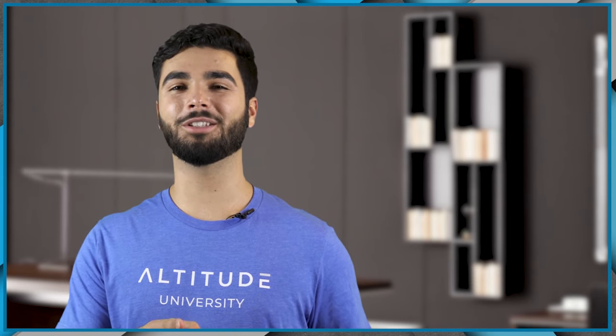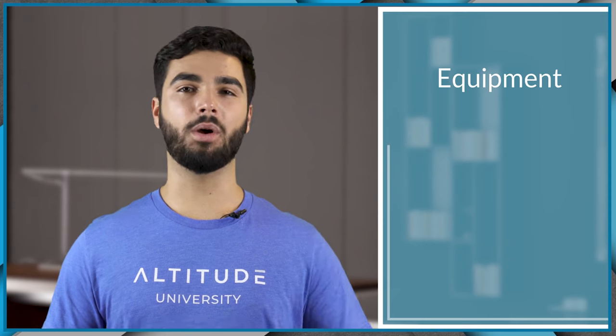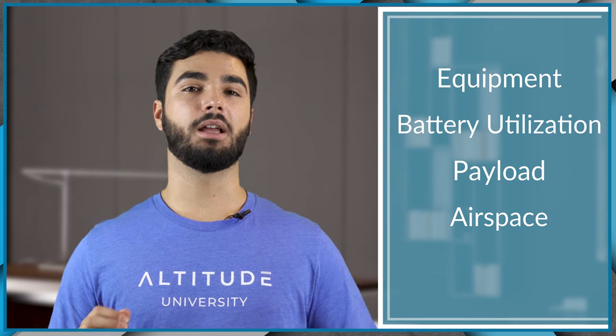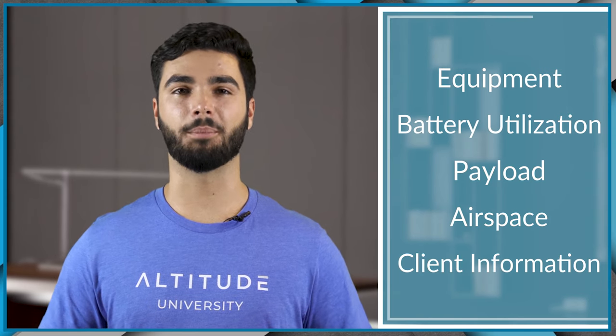Now, what should you include in your logbook? Before I answer this question, keep in mind, these drone logbooks are just as much for you and your team as they are for the FAA's safety guidelines. This is how you keep track of success in your missions and continue to become a better drone pilot with each flight. So what should you include in your drone logbook? There are a few main things like equipment, battery utilization, payload, airspace, client information, and anything else that would benefit the safety of your operation.